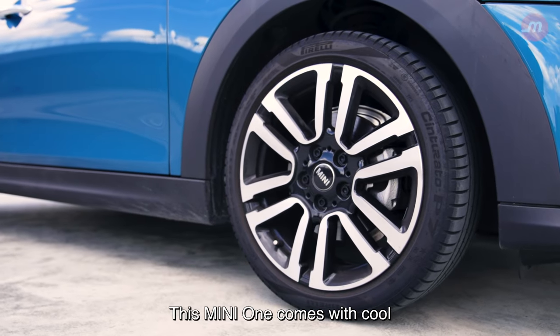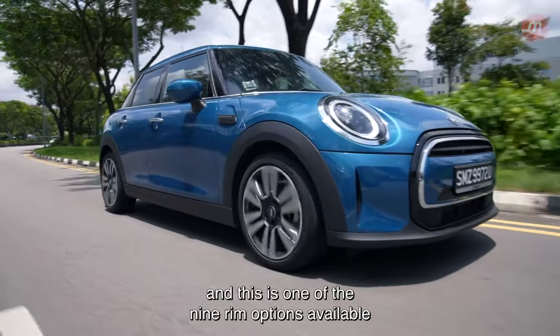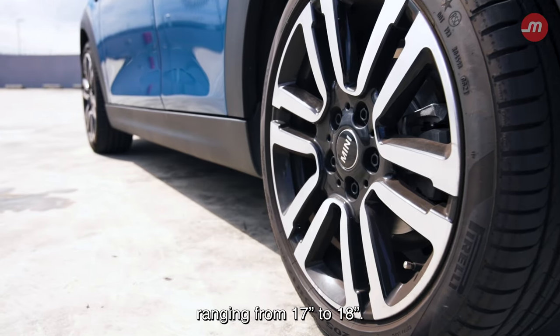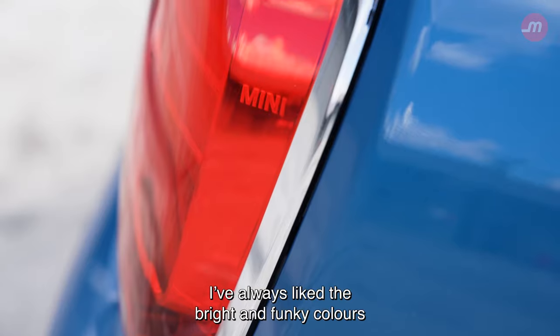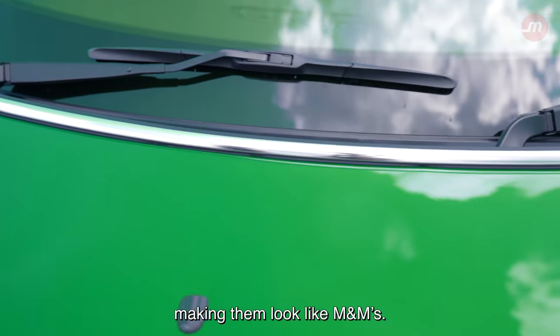This Mini One comes with cool 17-inch two-tone alloy rims. And this is one of the 9 rim options available, which you can customize, ranging from 17 to 18 inches. This test unit is also finished in island blue. I've always liked the bright and funky colours that Mini offers for their cars, making them look like M&Ms.